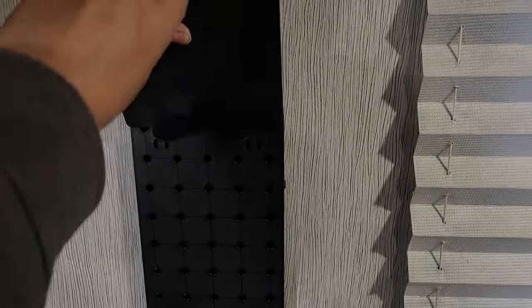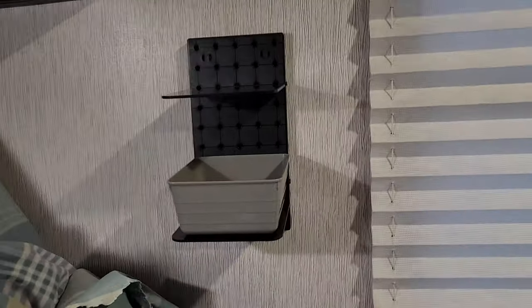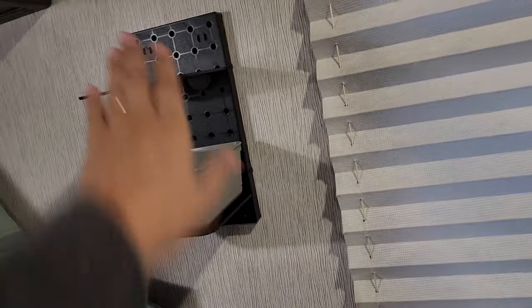One at the top. I like that. He's got plenty of room. I think that will work really well. He could set his phone up here.